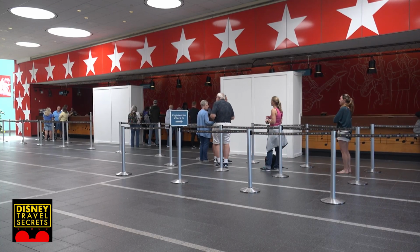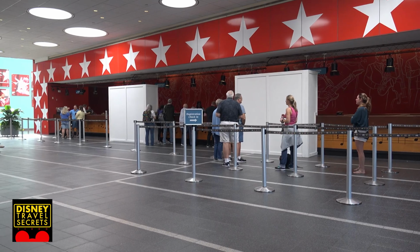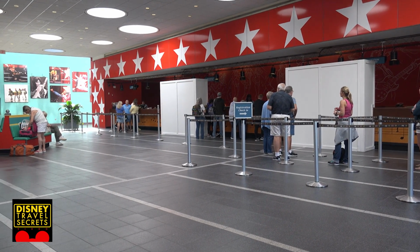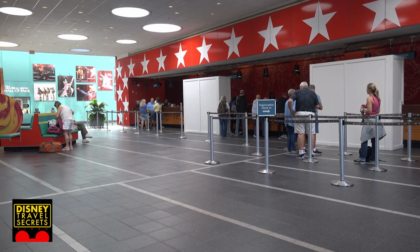If you've stayed at either Pop Century or Art of Animation, this lobby and check-in area is definitely a lot smaller, and it does tend to get very crowded.